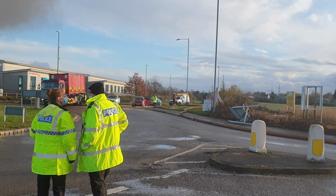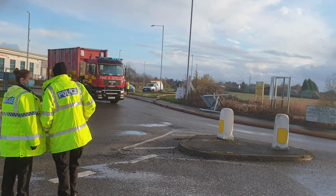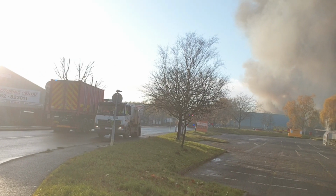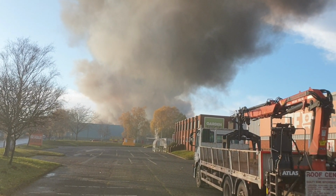All the action, as ever, on the scene. All going up to the big smoky plume with carpets on fire.